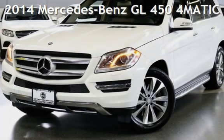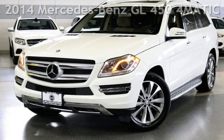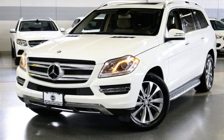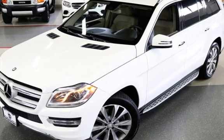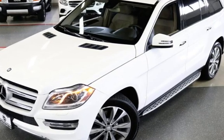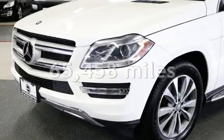Presenting a pre-owned 2014 Mercedes-Benz. This four-door SUV has an 8-cylinder, 4.6-liter V8 engine, with all-wheel drive, and an automatic transmission. This Mercedes-Benz has less than 66,000 miles on the odometer.